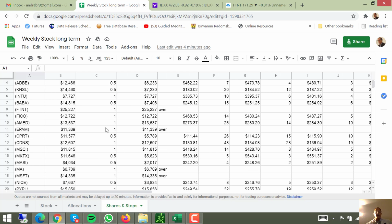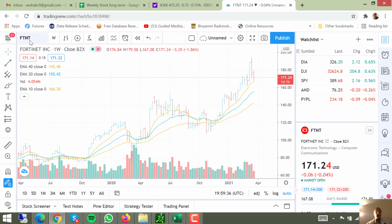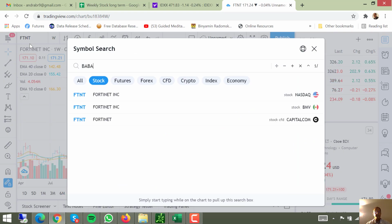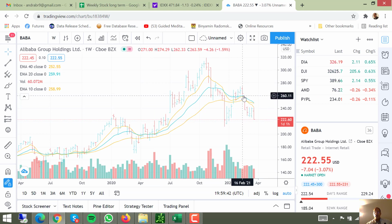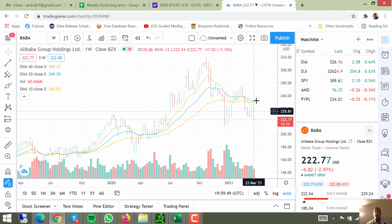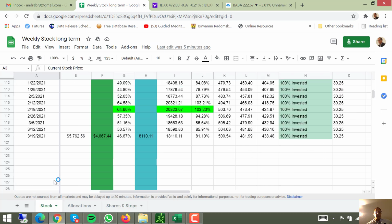And if you're starting now, because many of these things are under the exponential moving averages, let's just do BABA. You get a crossover of basically the 10 and the 20. So you're at a 50% allocation. And if we cross over to the 40, we have a 0 allocation. So we avoid the drawdown. And you can see how cool this is. Look here, and it'll tell me exactly.